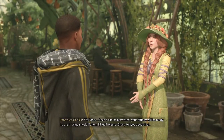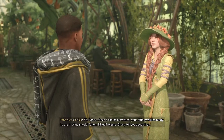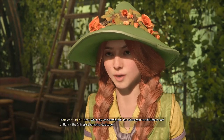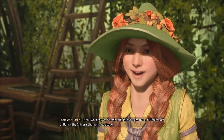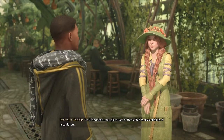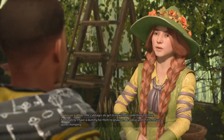Well done! Once it can be harvested, your Dittany will be ready to use in Wiggenweld potion. I'll let Professor Sharp tell you about that. Now, what say we branch out? Introduce you to a different sort of flora, the Chinese chomping cabbage. You'll find that some plants are better suited to uses outside of a cauldron. The cabbages do get testy without something to chew. Fortunately, I have a dummy for them to gnaw on.